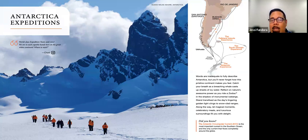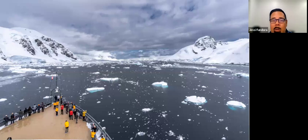Really the prize jewel here is Antarctica, because this has been very popular for us. Guests love this. They really say that it's life-changing. And it's just an incredible experience. And if you've been there and done that around the world and you're looking for a new destination to visit, this is the new hot destination.